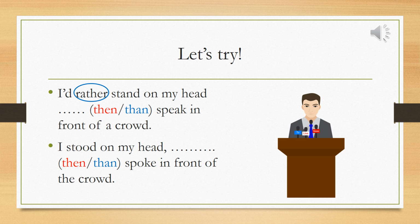Okay, ready? Let's try. I'd rather stand on my head, blank, than speak in front of a crowd. So then should be a word that stands all by itself, and than should be a word that comes with baggage. It comes with some other word, probably ending with ER, since I don't see a more or a less. And indeed, here is rather. Rather is standing right there. So obviously it should be than. I'd rather stand on my head than speak in front of a crowd.